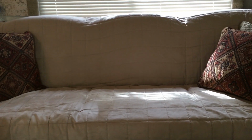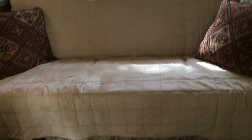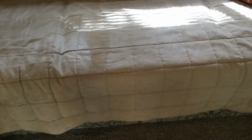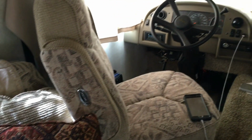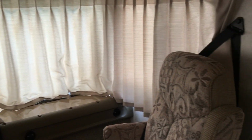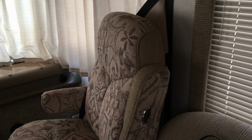This is our RV. This is the living room. On this couch is actually a dog cover that's hiding the actual couch because Izzy is with us, and that's what it looks like. This is where my husband sits. He's the driver. There are curtains in front of the window because once we camp, we put the curtains out so nobody could look in.